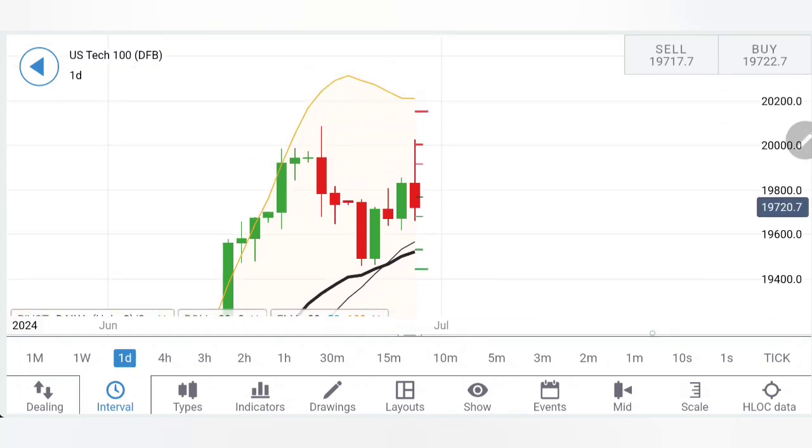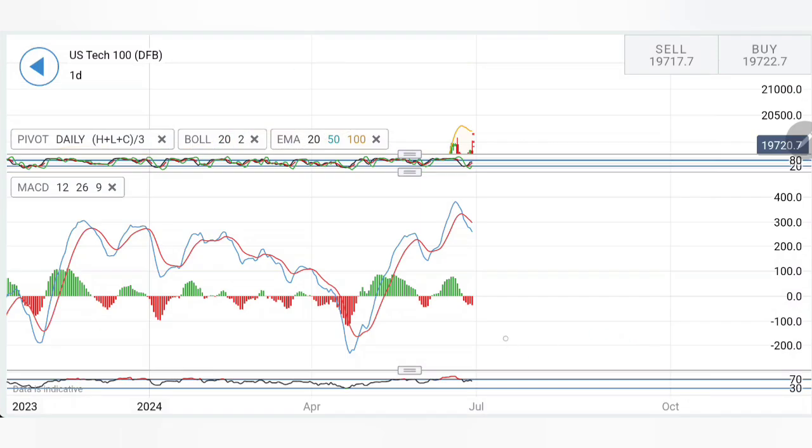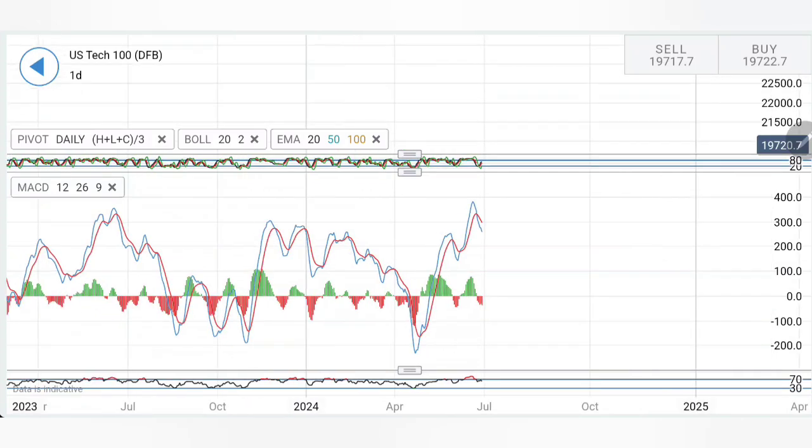But what I am looking at is a symmetrical formation. Look at it, divide this into two. You can find out what has happened here can replicate here as well. So this is something we should be watchful of. The stochastic is rising. Look at now, MACD has crossed over here at sufficiently higher levels, and these are extremely high levels. And see, this has crossed over, trading with divergence. This suggests that the bears still have room to take the Tech 100 further down. And thus we have to be watchful.